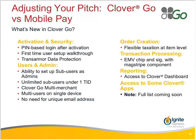Some of the ones that we've already started to add to a list, and the list is coming, but some of those that we know already are going to tie very well to our Clover Go merchants are things like Perka for loyalty programs and rewards. We've got Insights for a deeper look at our business, and if you have employees, Homebase, yes. Homebase has made their presence on just about every version of the rest of our Clover solutions out there. It'll be there on Clover Go as well. Be looking for a more inclusive list coming soon that should give us a better idea.